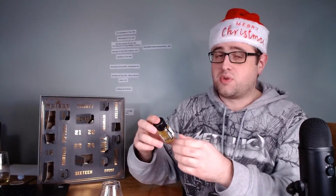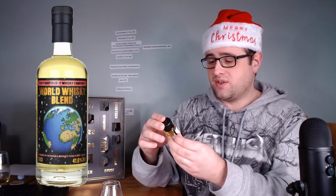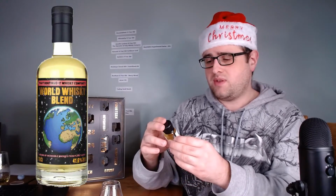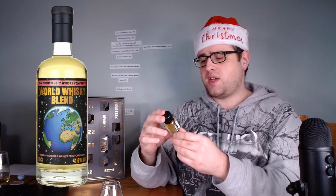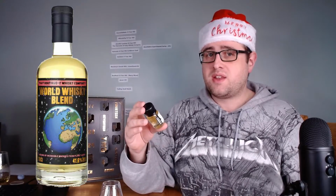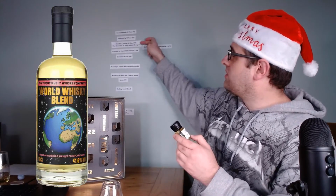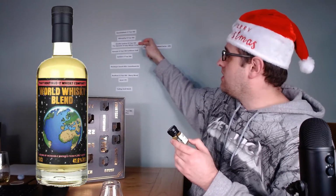Okay, so this is another one that I've never had before. This is the Boutiquey Whisky Company World Whisky Blend, 41.6% ABV. Slightly strange choice on the ABV there, but I do know this time that Boutiquey Whisky Company definitely is a Master of Malt product. So I'm not sure what that means for our expectations, because on day one I was quite blown away by the Aerolite Lindsay, but the Green Isle not so much. Let's see if this one can claw it back for the guys at Master of Malt.